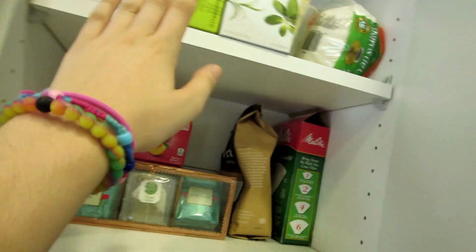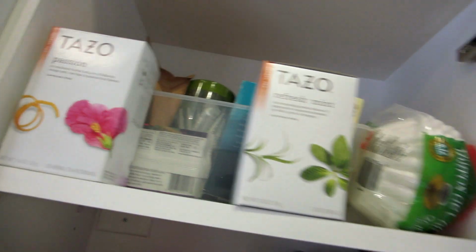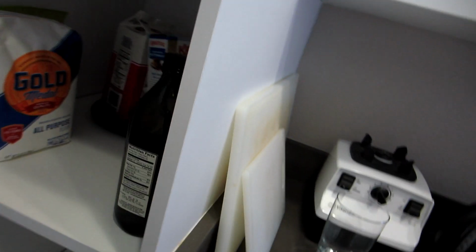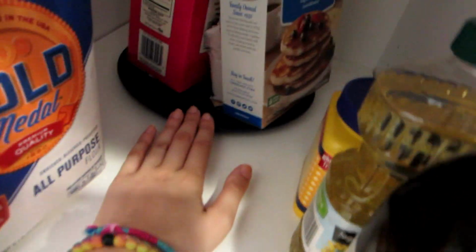That's all. This is my whole shelf, and then those are Emily's coffee filters. But yeah, so if you can see, I have that tea plus a whole bin of it. And then this is everyone else's tea. And then this is our communal pantry shelf. So it's like olive oil, vegetable oil, cornstarch, flour, some popcorn, sugar, pancake mix.